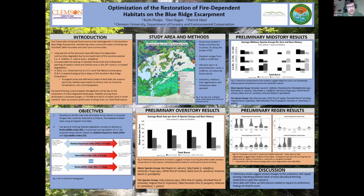Some other concerns that we have are high grading, or the unsustainable harvesting of valuable hardwoods that was rampant in the 20th century, and fire suppression. All of these factors have combined to essentially limit the amount of oak regeneration and yellow pine recruitment within the southern Blue Ridge. So what we want to do is develop an ArcGIS map that ultimately delineates forest stands and burn units that are ideal candidates for restoration activities or harvesting activities. Ultimately, we want to create an image that rates all of Jocassee Gorges on a scale of 0 to 4 for habitat departure, where 0 would be low habitat departure and 4 would be high habitat departure.